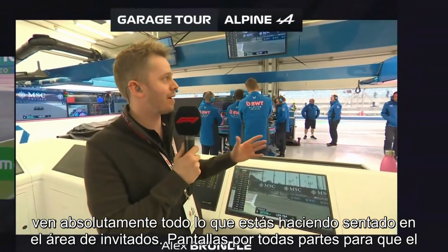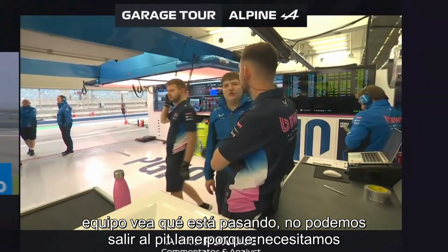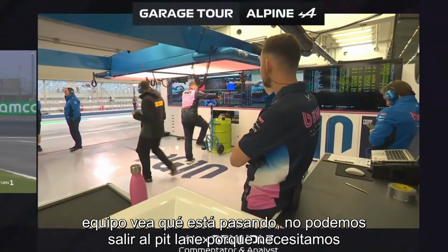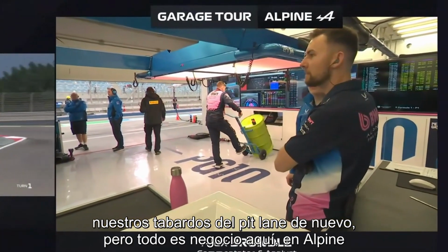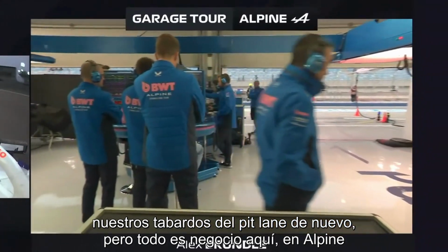Sat in the guest area, screens all around for the team to see what's going on. We can't head out into the pit lane because we need our pit lane tabards back on, but it's all business here down at Alpine.